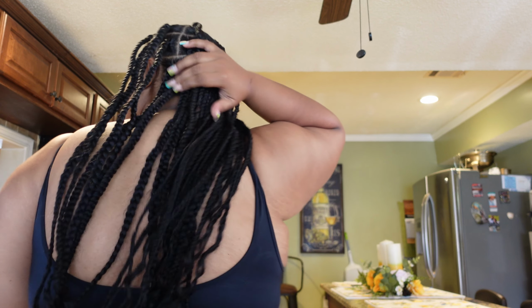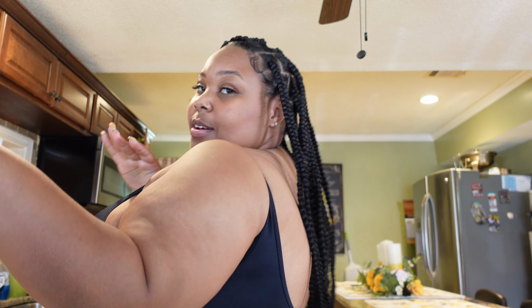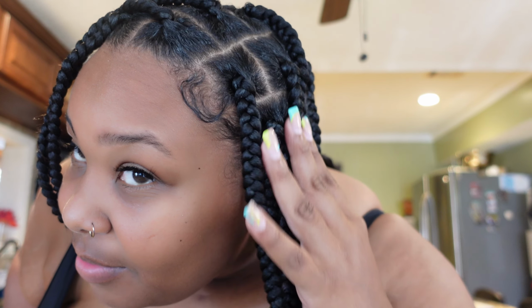Good morning, y'all. So this is how my hair turned out yesterday. Like, it came out really cute, right? I wanted medium to large knotless braids, and that's exactly what I got.